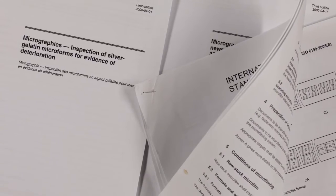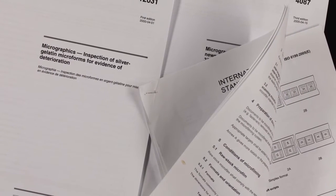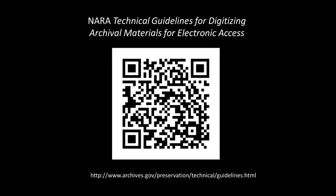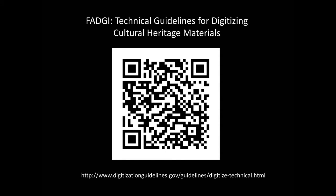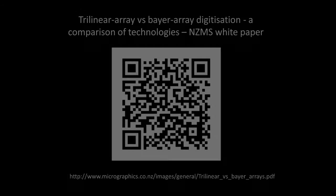These guidelines were updated in 2007 to reflect the advances in digitising technology made in the first decade of the 21st century. In 2007, the Federal Agencies Digital Guidelines Initiative was introduced. This was a collaborative effort by US federal agencies to define common guidelines, methods and practices for digitising historical content. Both these standards are excellent sources of information on the technical guidelines for digital preservation, and we're guided by these in our everyday practice here at NZMS.